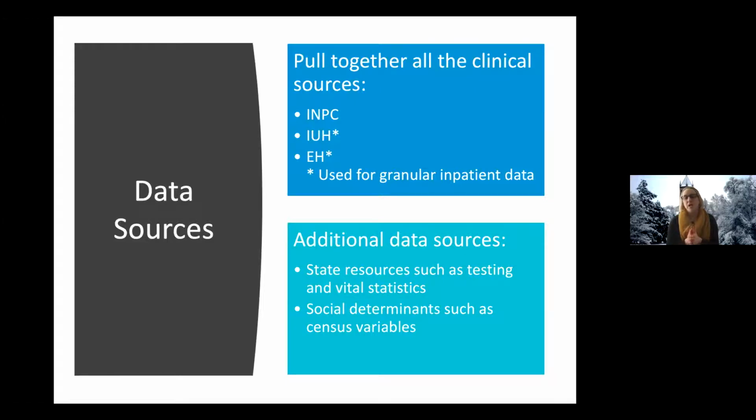And Regenstrief is lucky to serve as what we call the honest data broker for the Indiana Network for Patient Care, which is managed by the Indiana Health Information Exchange. So that was a couple of acronyms I just threw out. Essentially, the Health Information Exchange is a collection of health systems from across the state that are contributing data to one centralized source. And they've been doing this for a long time.